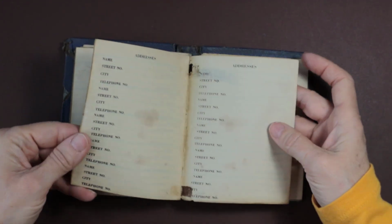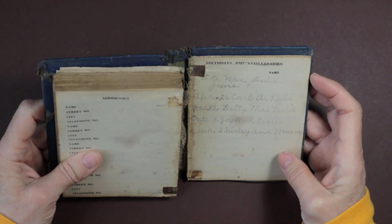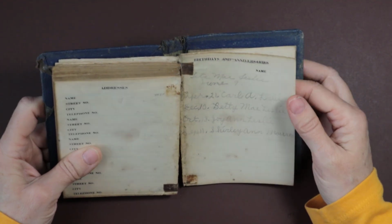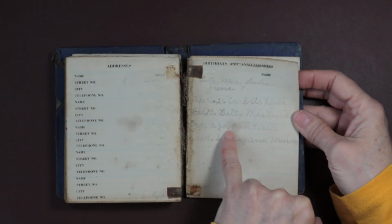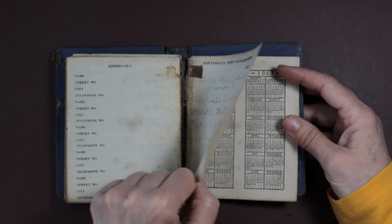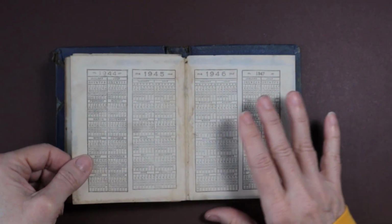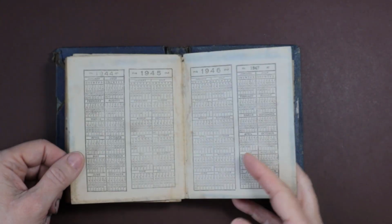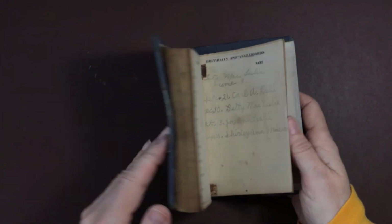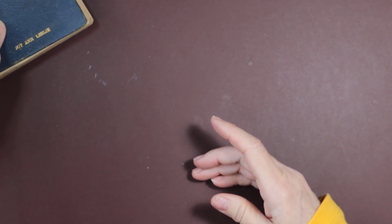And then in the back here, it shows addresses. And then birthdays. So she wrote down some of, oh, October 13th is her birthday. Cool. I'm an October baby. And then it shows like how we have the calendars to see the advanced dates. They did that too. All right, Joy Ann Leslie, thank you so much for sharing those memories with us.